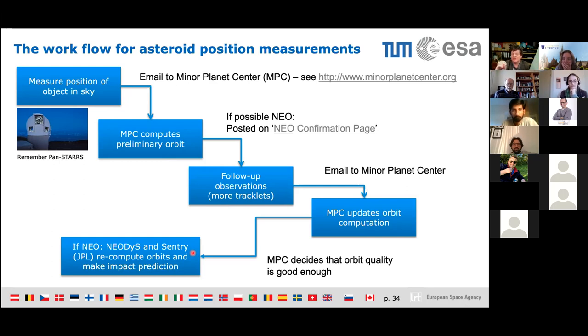Now we have to intervene manually. And we double check with our NASA colleagues whether they have similar results. We will never have exactly the same because it's different software they use. But if they also have something on a high level, only then we publish this information, and vice versa.